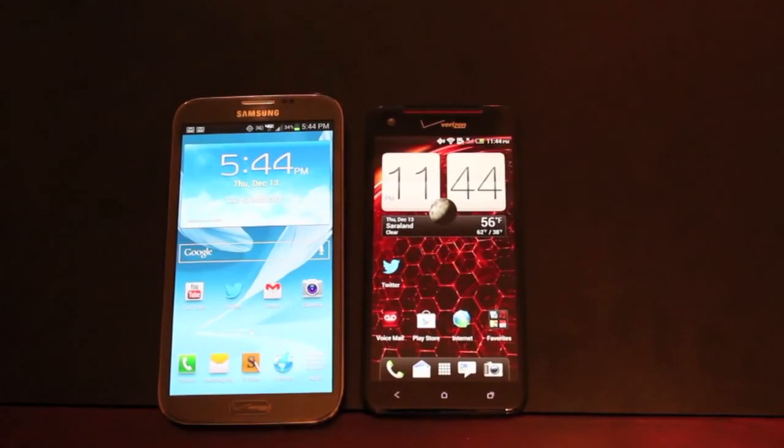So really, it's personal opinion on these devices. They stack up very well together, and to me it really boils down to, do you want better battery life and features, or do you want an awesome 1080p display and a little bit more of a manageable screen in that 5 inches, kind of the sweet spot on the Droid DNA. Like I said, they both perform very well. So really, you're looking at battery life and features versus 1080p display and a smaller screen.